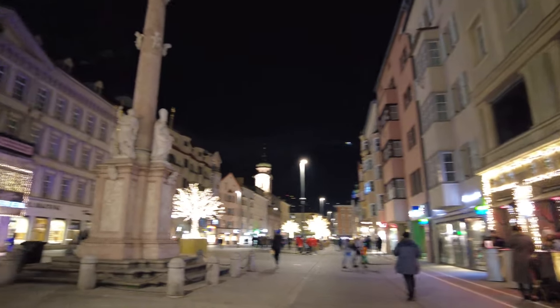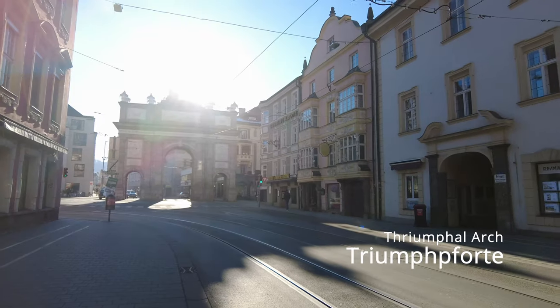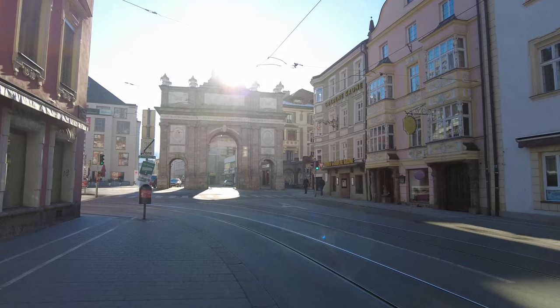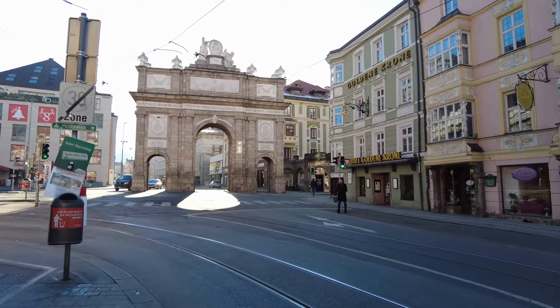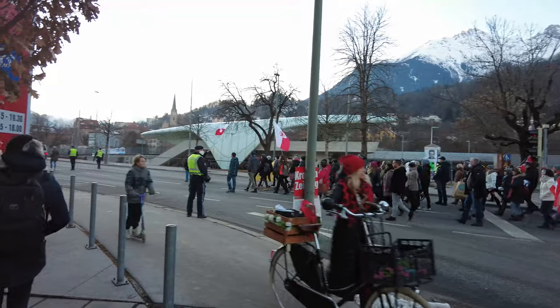Anne's Column. So we're here in the Triumphal Arch. In German we call it Triumphpforte. It is one of the best known sites in Innsbruck. It is also located in the southern end of the present Mariahilfstraße. The Triumphal Arch was built in 1765.